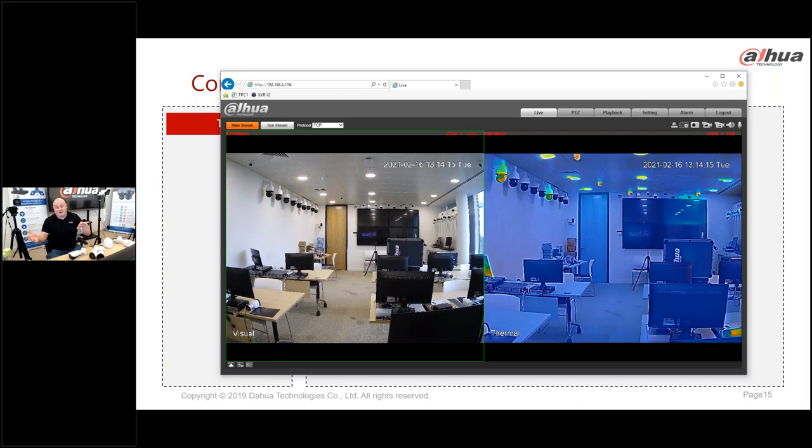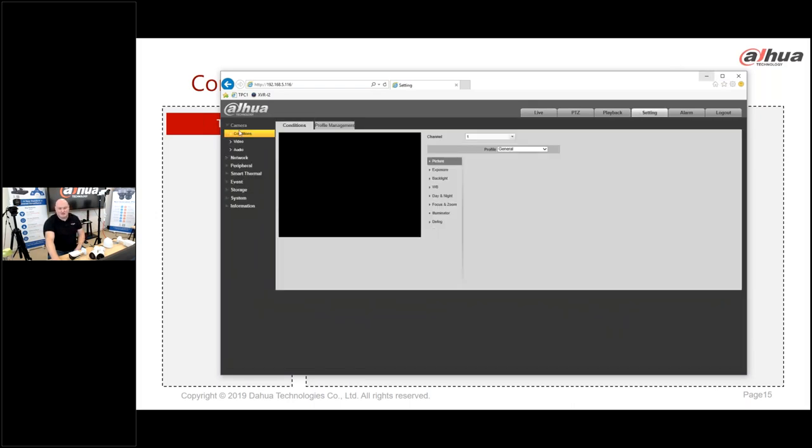Okay, so there's my actual thermal camera. Now, one thing that we need to remember is thermal cameras use something called fusion mode. So when we actually use fusion, we are taking the 2 megapixel, 4 megapixel field of view from the visual lens and overlaying that, or probably vice versa, overlaying the thermal view on top of the visual lens.